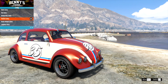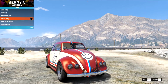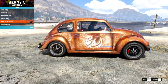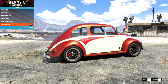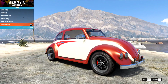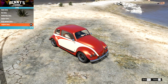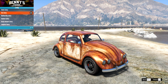Then we have the Herbie livery, of course, supposed to be like Herbie. Number 35, right there, doesn't go with this colour, of course, but we have that livery. Then we have the rusty version of the Herbie. I actually like how that looks, very nice. And then we have the Ladybird livery right there, with Ladybird written on the side in a nice creamy colour. Again, this would look better if we didn't have this other red as the main colour. It does look very nice, but I want to make this one just completely rusty, so let's just go for the rat livery.